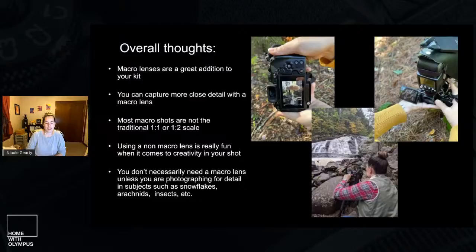I found that I'm really trying to be more outside of the box when it comes to my composition when I'm using a wide angle lens. And I don't think that you really need a macro lens unless you're photographing for detail. I know I tried last winter to photograph snowflakes with a traditional lens and I just didn't get the same outcome as I did with the macro lens.